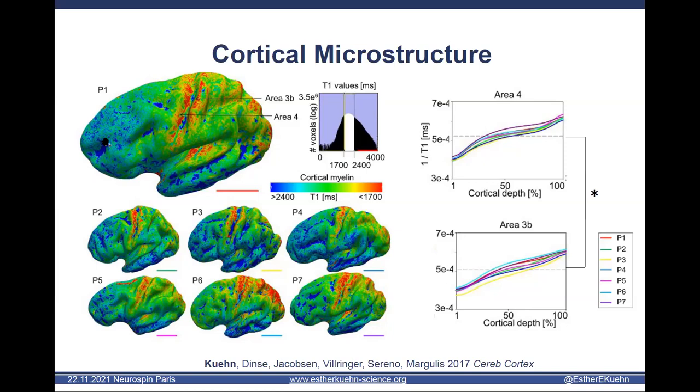And first, we were happy to see that this pattern reflected the pattern expected, with highly myelinated sensory and motor cortices, and also highly myelinated visual and auditory areas. We could also see, for example, a significantly higher myelination in area 4 compared to area 3b, which would, based on the literature, also be an expected pattern. So this was reflecting what we expected.